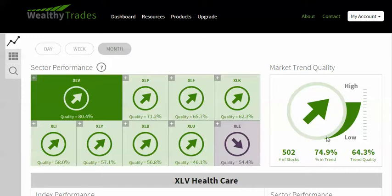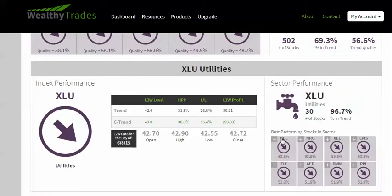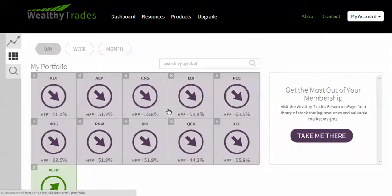And if you remember, we rolled into this month in an uptrend, and the quality was above 50% for the month. All right, for our day trades, we're in a downtrend, and the quality is above 50%. So therefore, we're going to look to go short and only short in our day trades. And again, there's not a whole lot of people who day trade, but if you do, the XLU is the best sector for Monday to short in.